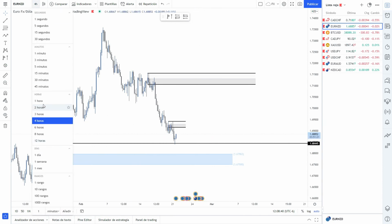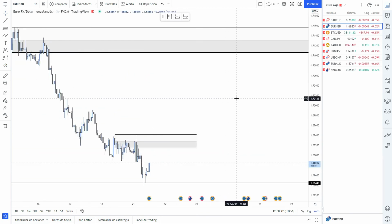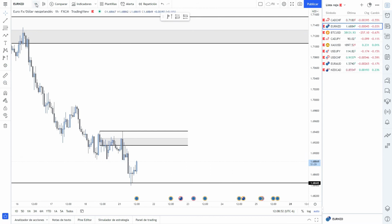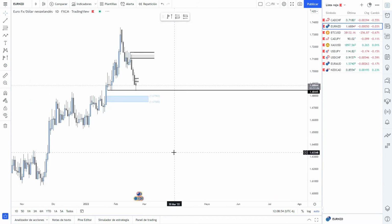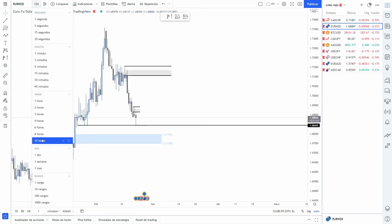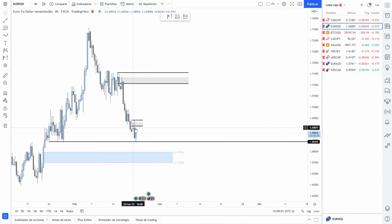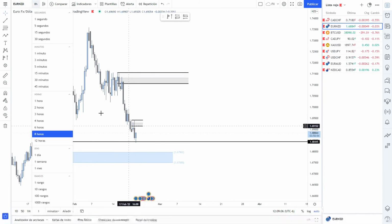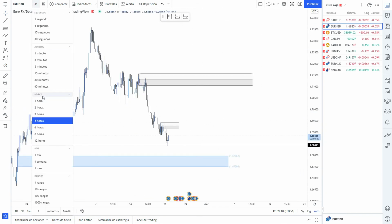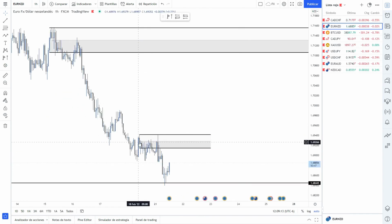Now, when we check the 1-hour time frame, right here we have some weird supply area. Doesn't look that clean. But when we check the daily time frame or the 12-hour time frame, I don't remember which one. Oh, there it is. When we check the 8-hour time frame, here is the order block. So I just try to take the highest candle, which is this one right here.